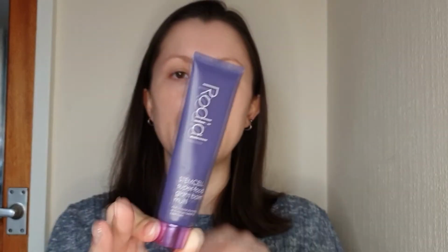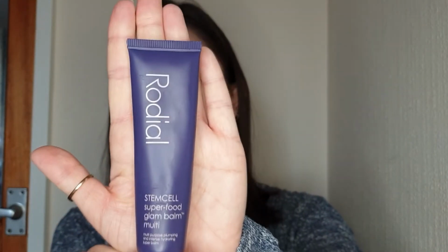This is the Rodial Stem Cell Superfood Glam Balm Multi. Bit of a mouthful. Basically the idea with this is that you can use it for pretty much anything. For me personally, I mostly put it on the lips, but sometimes if my cuticles are really dry, I also put it on my cuticles.